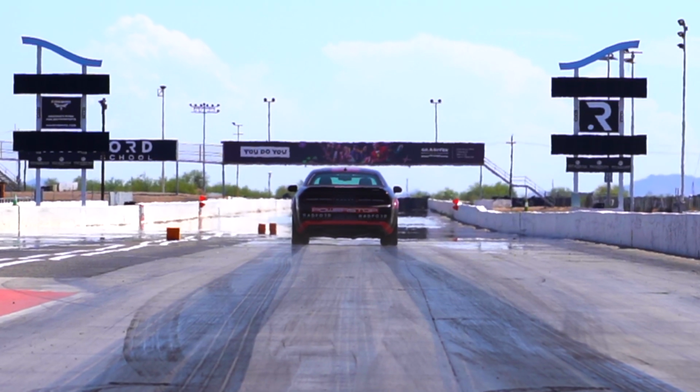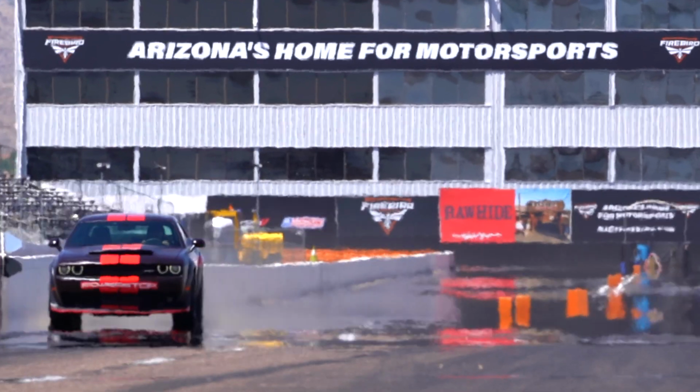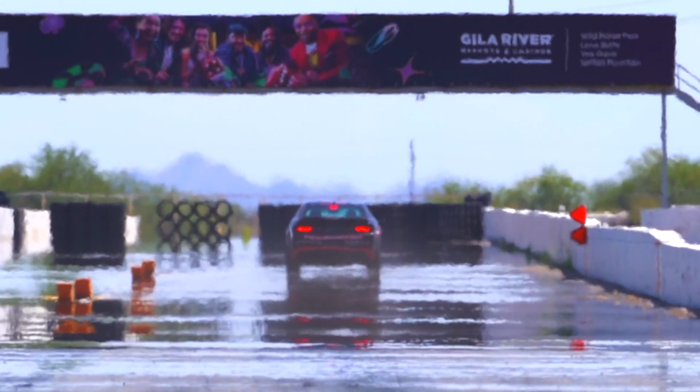We put these cars through the test time after time after time again. We've run these cars in as many as 20 passes in a row without shutting them off at 140 miles an hour with hard braking, come right back around, don't really give the cars time to cool off the brakes, and we never have any issues with that.